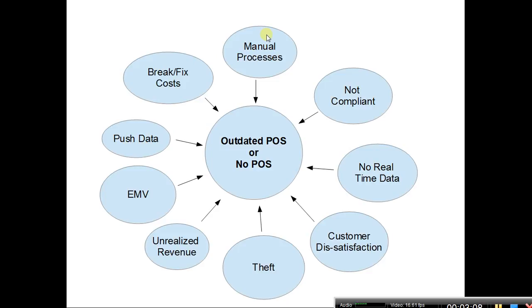One area where an outdated point of sale system, or no point of sale system, may be costing you money that you may not realize is manual processes. Maybe there are workarounds where people have to use spreadsheets or post-it pads to track things, and that's a bad sign and obviously costs you money. Maybe the point of sale system doesn't integrate with a CRM, or customer relationship management system. Maybe it doesn't interface with your e-commerce site or online shopping cart. Maybe it doesn't work for off-site sales. If you're doing a sidewalk sale, a special event, or taking items to a trade show, conference, or expo, you're having to track those sales manually.